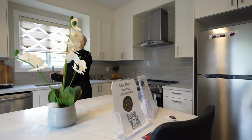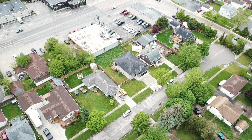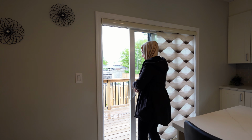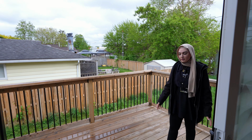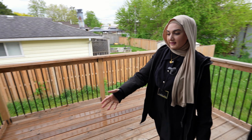We're going to show you how big the backyard is with the drone. And this is the deck. Let's go and check it. This is the deck if you want to have your own barbecue or a seating area. It's a good size as well. And here you have stairs.